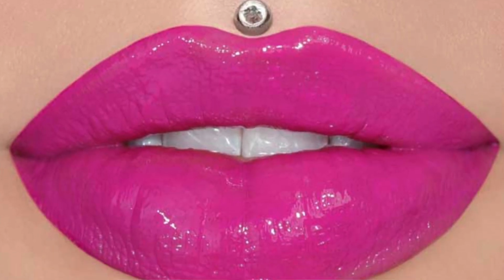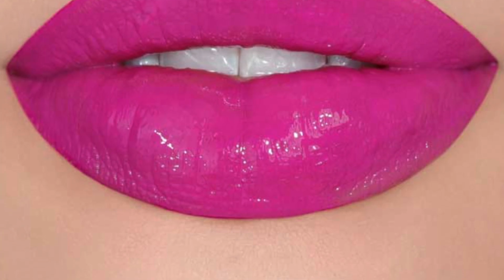The next item, a Supreme gloss. This is in shade Beauty Killer. So beautiful, but I already own it, so it's gonna go to one of you.